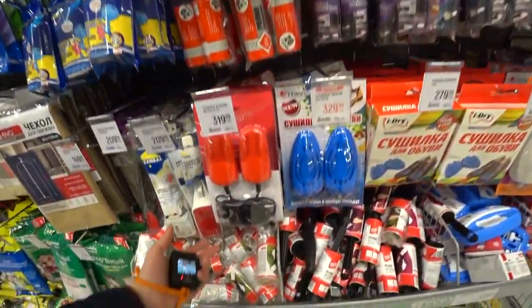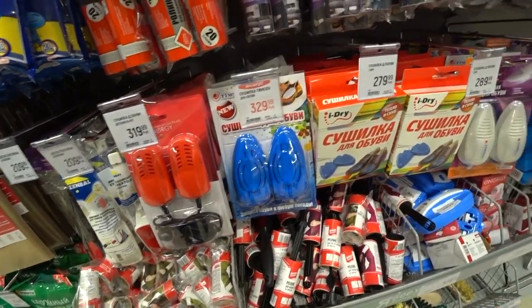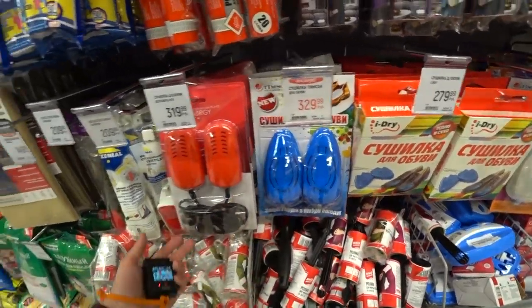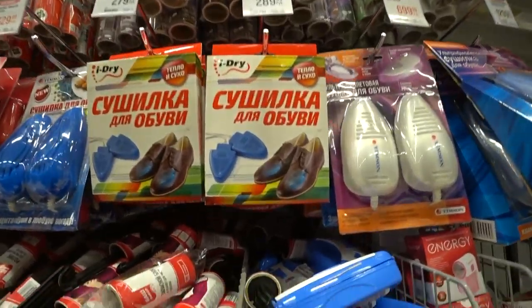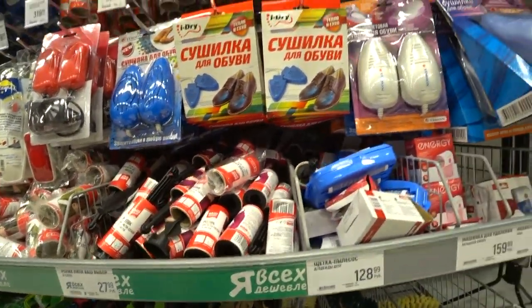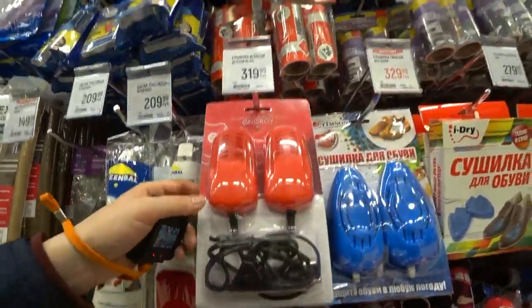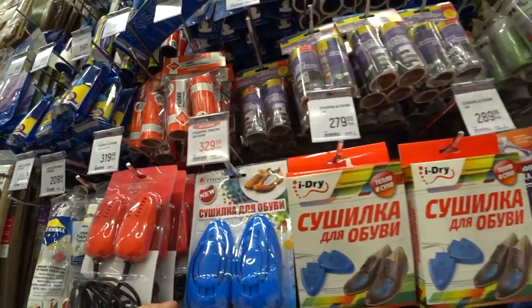That is to dry shoes. That is a must in Russia, especially in autumn and in winter. I have such a dryer, a boot dryer. Very convenient, I may tell you. Alex uses it very often because he constantly has wet shoes. I don't know why, but his shoes are constantly wet. $5 for one item.